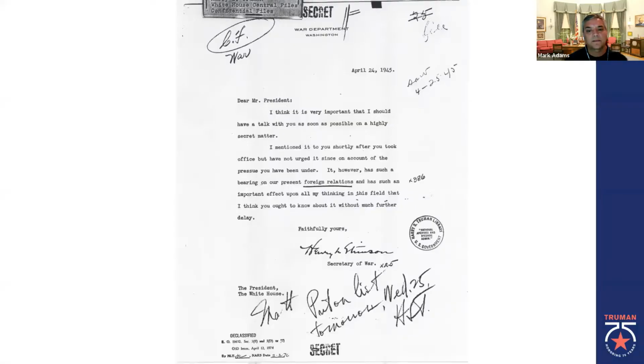So the first information that Truman has about the Manhattan Project comes in April, just 12 days after he becomes president on April 12th. And this very famous letter, some of you are probably very familiar with, is when Henry Stimson, who was the Secretary of War, writes to Truman to tell him about this highly secret matter, as it mentions in that first paragraph. Now, Stimson had mentioned this to Truman after his inauguration on April 12th, after FDR's death, but just in passing, and tells him when they need to talk about it in the future. And just under 2 weeks later, Stimson sends this letter to Truman, telling him they need to get together quickly so he can tell him about this project.